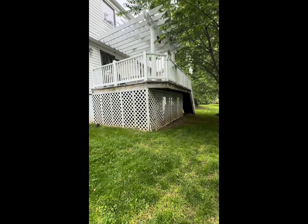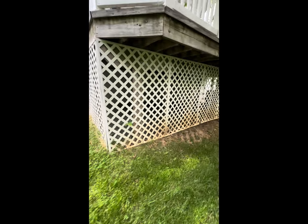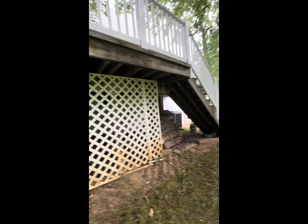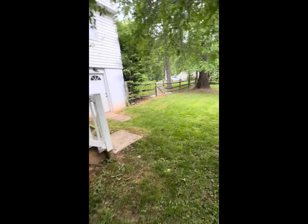So back porch area. So this is older. But it does have 6x6 supports there, and that's the right kind of support. So that's good to see. Everything looks good. This was not built to current deck code. The inspector is going to tell you that. It's not a big deal. They just didn't build them the same way 20 years ago.